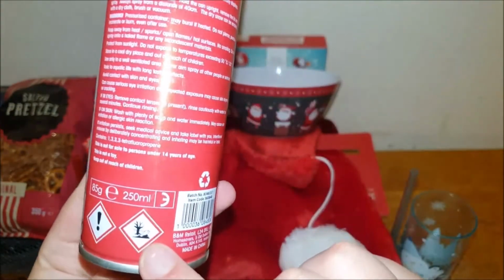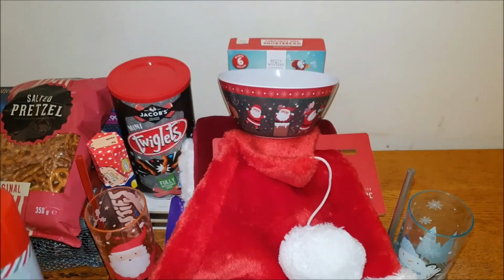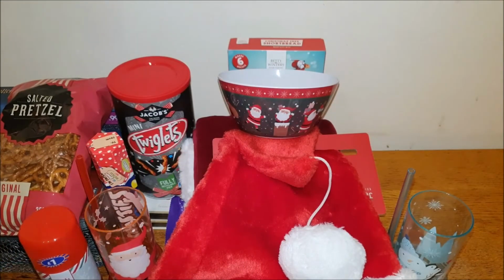There's a picture of a fish dead next to a tree there with an exclamation. Never mind. It might be eco-friendly. We won't dispose of it inappropriately. We will recycle it as best as we can.